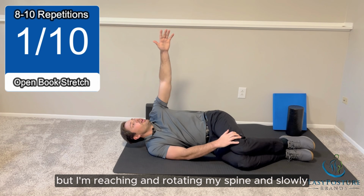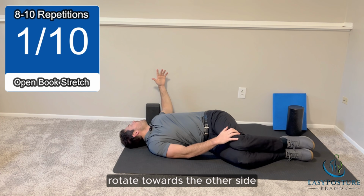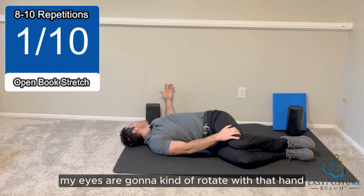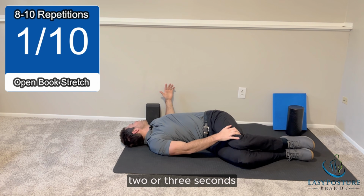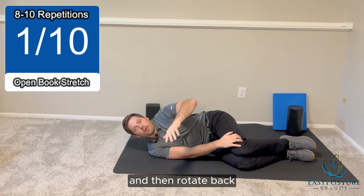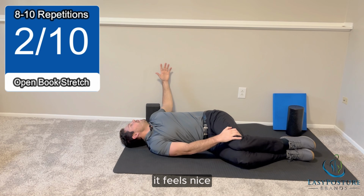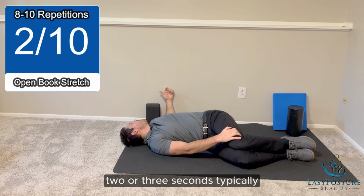And then slowly, as if you're opening a book, rotate towards the other side. My eyes are going to rotate with that hand. Pause for a couple seconds, 2 or 3 seconds, and then rotate back. Rotating open. If it feels nice, you can hold it for even longer than 2 or 3 seconds.